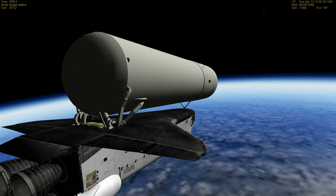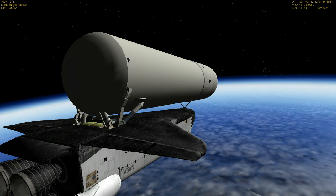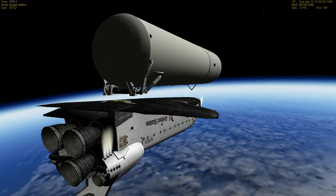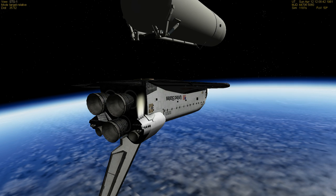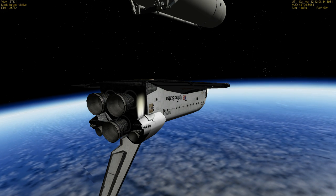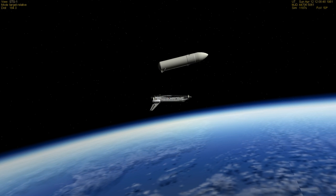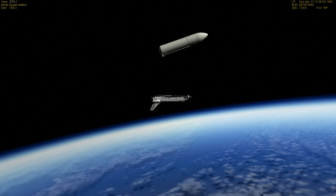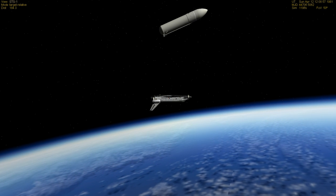Roger, Columbia, MECO. Confirm shutdown. Columbia, the gem of this new ocean, now in space, not yet in orbit. Now standing by for external tank separation. Roger, we confirm the separation, Columbia. Confirm external tank separation. Columbia now performing an evasive maneuver, moving below and beyond and translating north of the external tank. Young should see it moving away out his window.